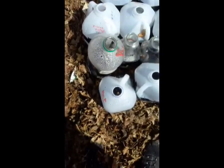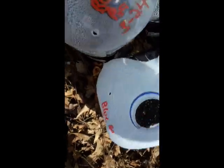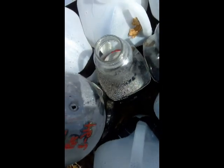Alright, so here's some other seeds. They're starting to sprout. We got the peas here. These are my blue shelling peas. I do have snow peas that I just brought out. And then we got collards. All those collards in there. Pretty neat.